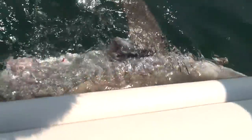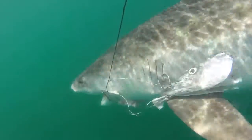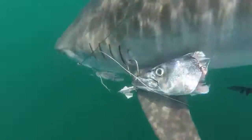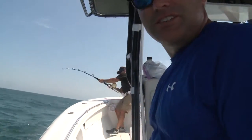There's our barracuda. So we get him up to the boat again, and Adam manages to take the gaff hook and gets the old hooks and barracuda off of him. So now we just got one hook in this shark, and he's still not ready to come to the boat yet. Chris thought this tiger shark was done, and he kicked in overdrive and pulled Chris all the way to the back of the boat.